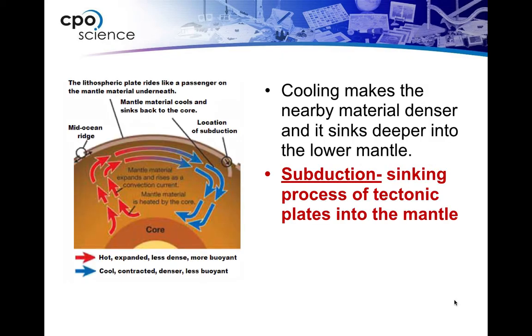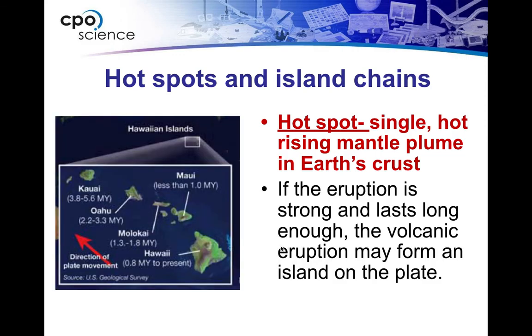So cooling makes the nearby material denser. It sinks deep into the lower mantle. This is another picture, really good, showing you those convection cells in Earth's crust. If one of them gets pushed underneath another one, we call that particular process subduction, sub meaning below. Subduction is the sinking process of tectonic plates into the mantle.